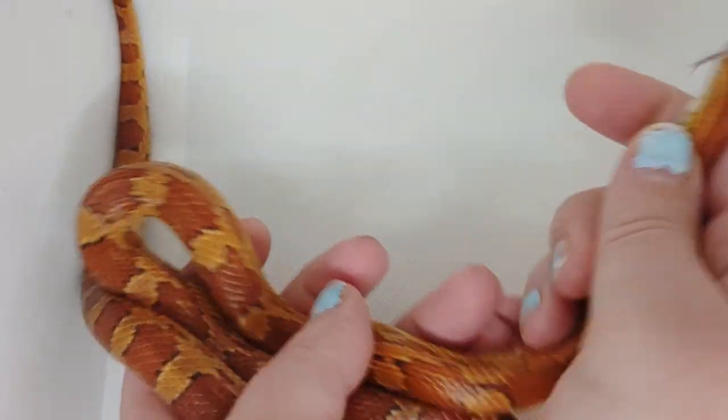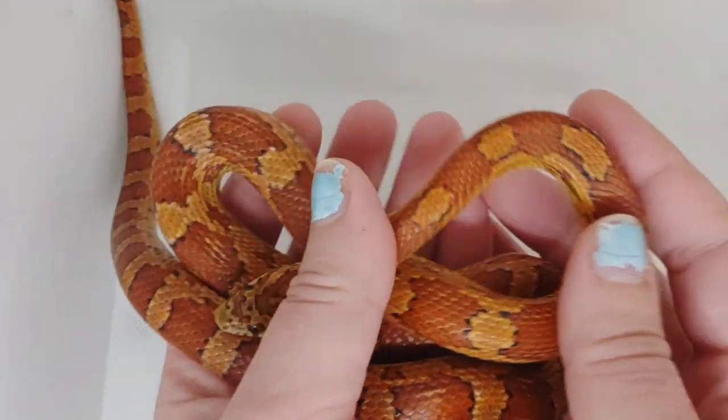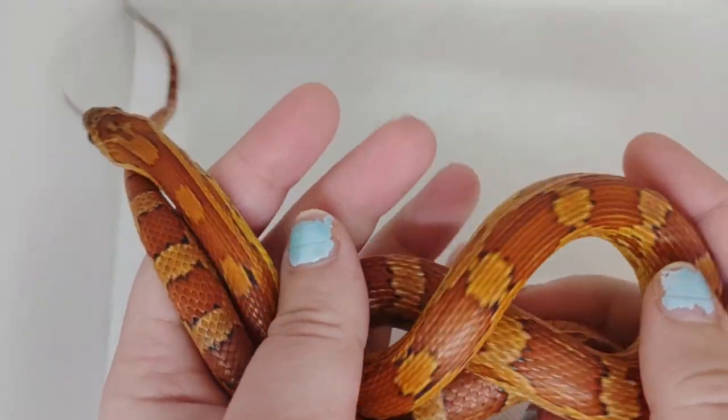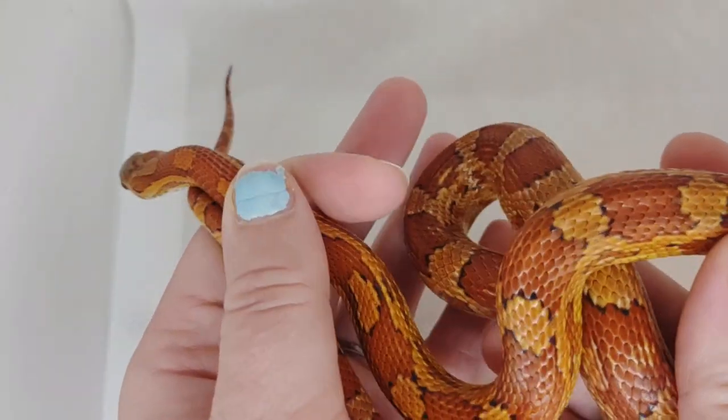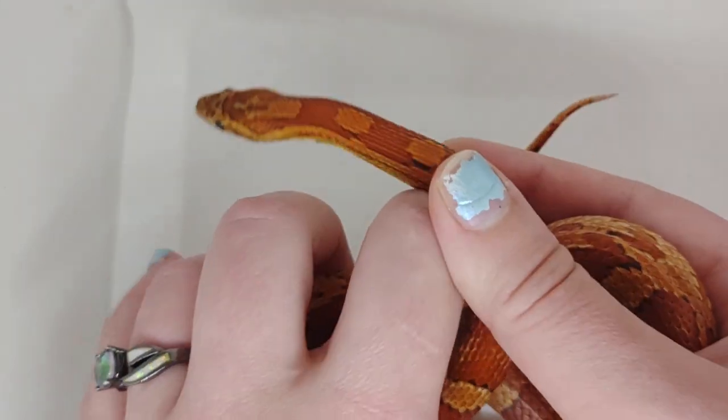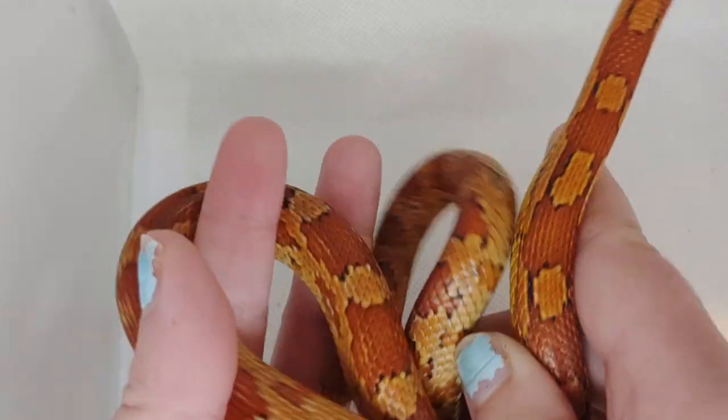I'm going to actually start with my yearlings that I held back from 2020. This is currently late 2021. It's in October. I'm getting ready to put some of the adults down for brumation, but these guys will not be going down for brumation. I thought I would at least start showing you guys some of my collection.